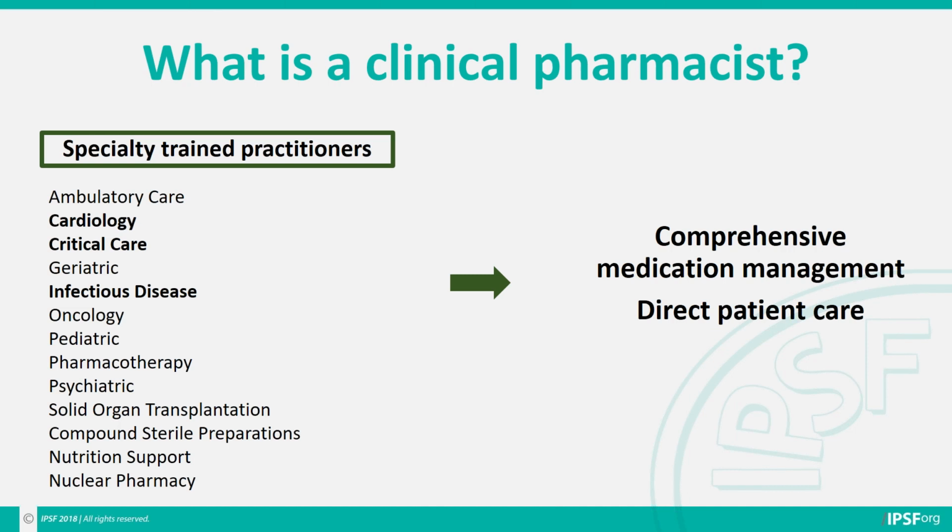severe as Stevens-Johnson syndrome. Now, being able to discuss with the physician the different pharmacokinetic, pharmacodynamic properties according to the patient's clinical progression, while constantly taking into consideration economic efficiency. Now, with all of those in mind, hopefully we'll be able to achieve optimal patient outcomes.